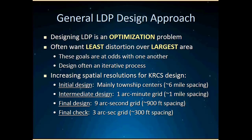Then as we went further along, broke it down to one arc minute grid, which is about a mile spacing for the intermediate design. And final design went all the way down to a 9 arc second grid. That's about 900 feet. So you can think 900 foot points on a 900 foot grid over the entire state, computing the distortion, all those points for the design. And then at the end, checking all that with the final grid, which is about 300 foot spacing over the whole state. So we got a really fine grained resolution on minimizing distortion. And actually, the parameters changed in every single step, including that last one. See that.